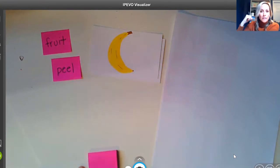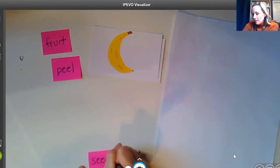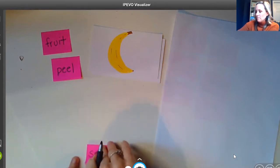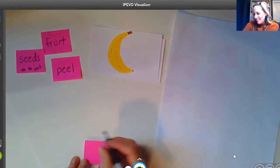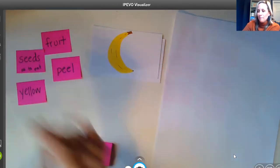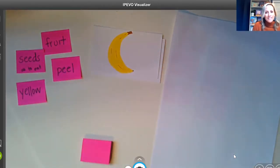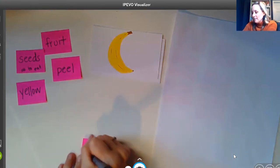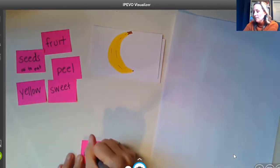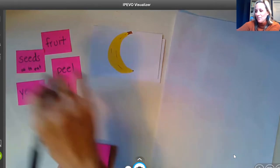Yeah, have you ever looked right in the middle of a banana? You can see the little brown seeds. You can eat those seeds, can't you? Okay, so I'm going to write seeds okay to eat. Yellow, great. Keep describing. Is it juicy? They can be hard or mushy. Yeah, they're sweet. Maybe a little mushy. They do get really mushy in your mouth, don't they?